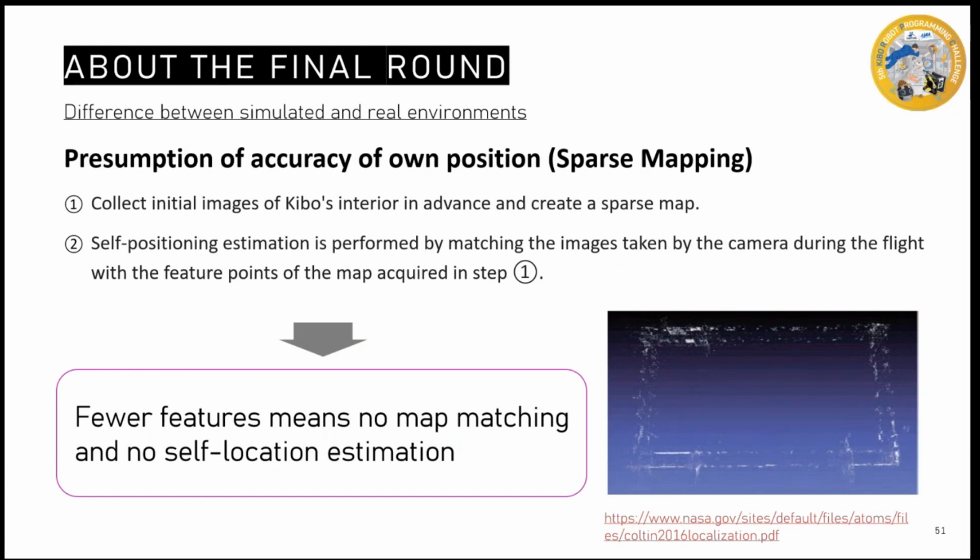For the final round, you have to take into account a really important point. Please be careful. It's really important to understand that the environment will not be the same as on the simulator, the simulated environment. On-orbit environments will need a strong mapping that you will have to prepare when developing your program. The in-orbit environment is not as constant as a simulated one. You can easily lose your positioning if you don't collect enough images of the Kibo interiors.